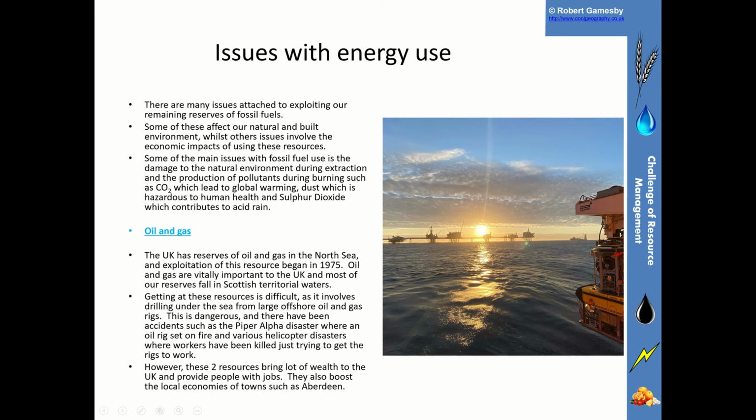So when we drill down into the seabed or into the rock, when we dig coal out of the ground, we have a massive impact on the natural environment. And then when we burn those fossil fuels to produce energy, we produce lots of pollutants, which can lead to things like global warming, dust, which is hazardous to human health, and sulfur dioxide, which contributes to acid rain.